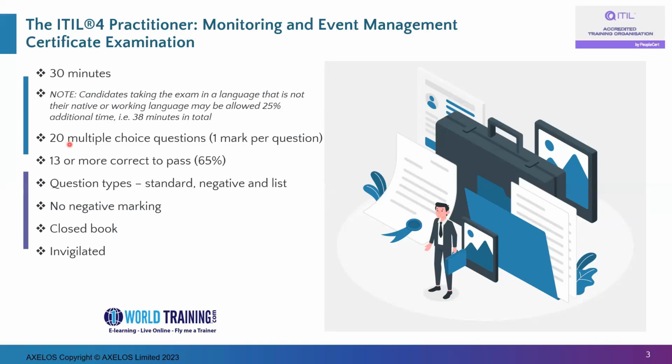There are 20 multiple choice questions. All questions carry 1 mark each, and you need to obtain at least 13 correct answers to pass the exam. There is no negative marking. It's a closed book, and as I mentioned earlier, it's invigilated by a proctor and written at the PeopleCert exam site. There are 3 types of questions.